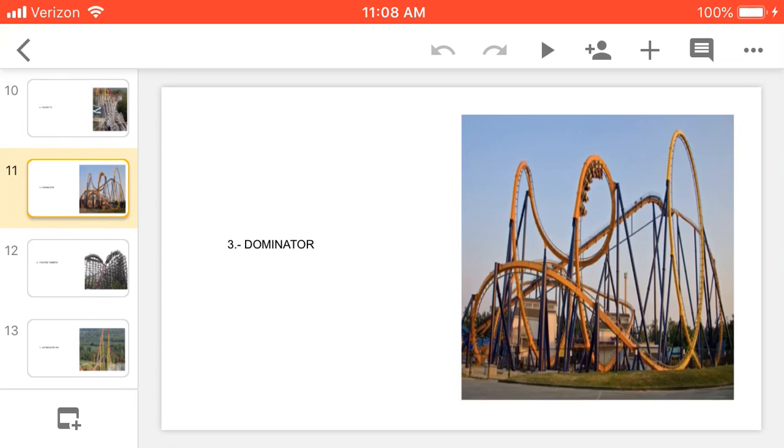This was made for Geauga Lake, not King's Dominion. That's the only bad thing.